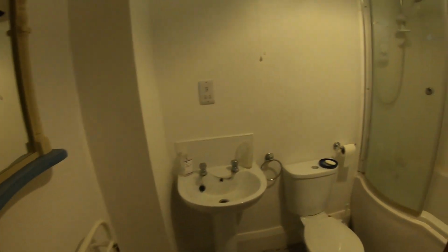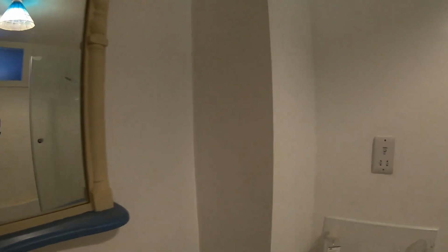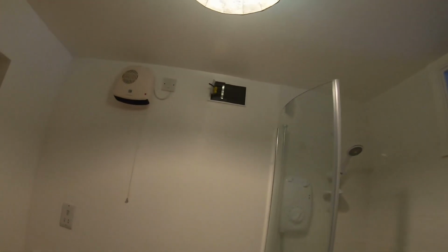Okay. So looks like pretty good size actually. Probably like half of the main area there, the main living space. Okay, got a bathtub and everything. Yeah. I'm guessing that's a window that goes to the hallway of the building. But I can see some ventilation there. So it's not bad. You know, just for like 400 pounds or less than that, that's really not bad.